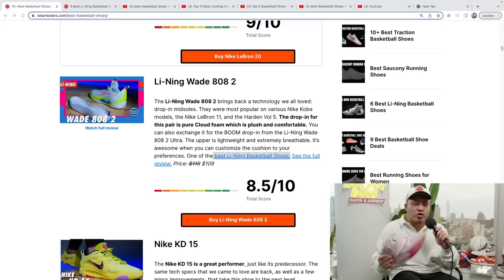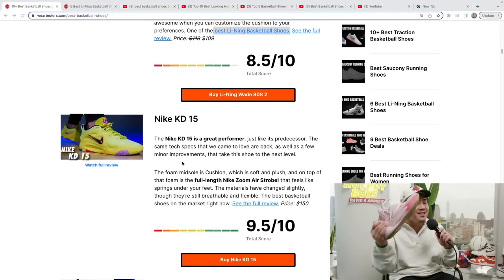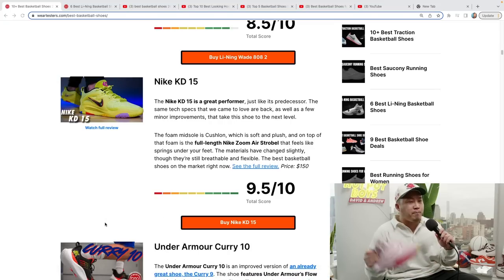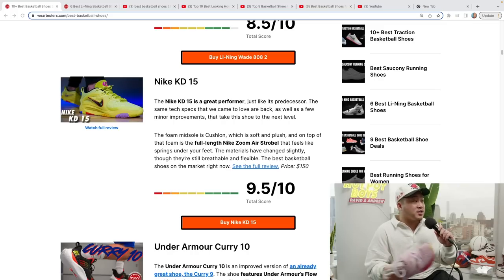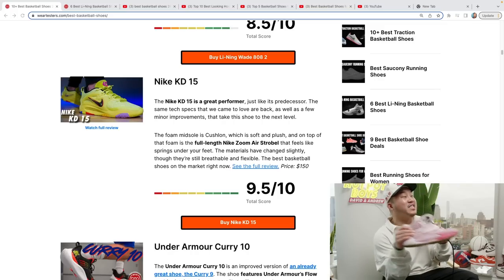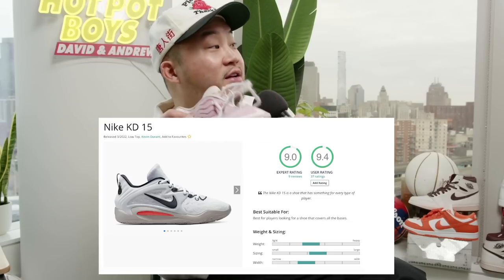Andrew, moving on. This is in no chronological or numerical order. Andrew, is the KD line. The KD 12, 13, 14, 15, they actually all play similar with obviously some minor differences year to year. The KD 15, Andrew, still on a lot of people's lists. Why do you agree or disagree? Because that's the one year you skipped. You have the 12, 13, and the 14.